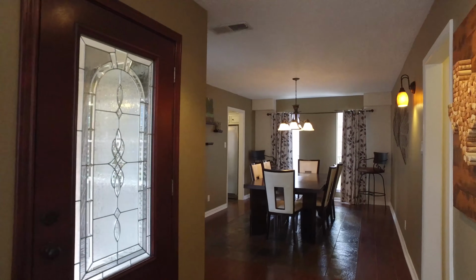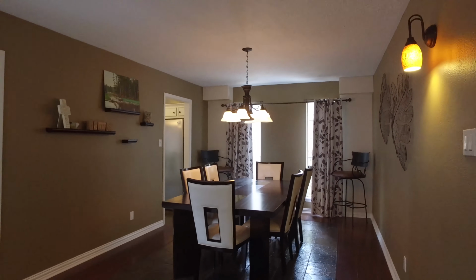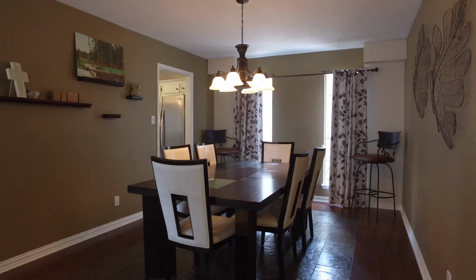A large and glorious family dining room with plenty of space for entertaining.